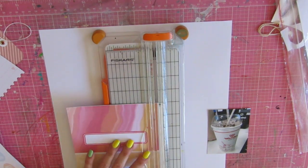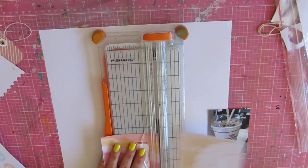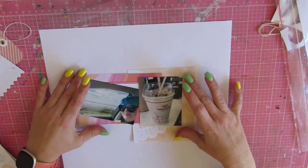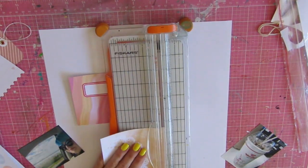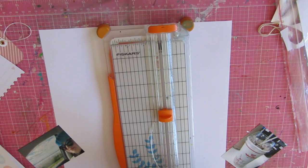I think the other side to it is the photos I have here are not particularly colourful, which normally would be great because it leaves plenty to play with in regards to colour palette, but I struggled. I'm not going to lie. So what I decided to do, my plan was that I would keep the white base and have as much white space as possible, but obviously having embellishments around it.